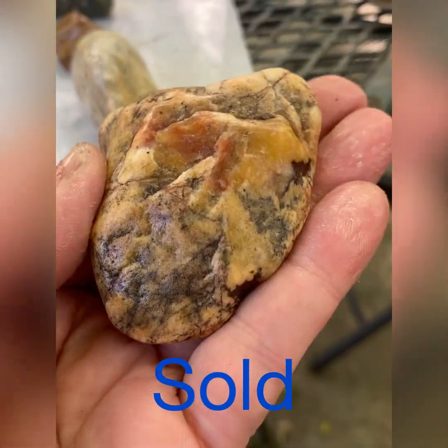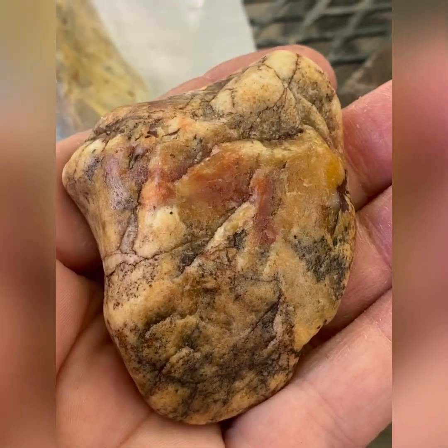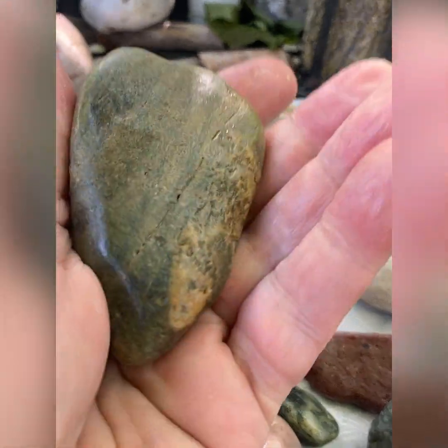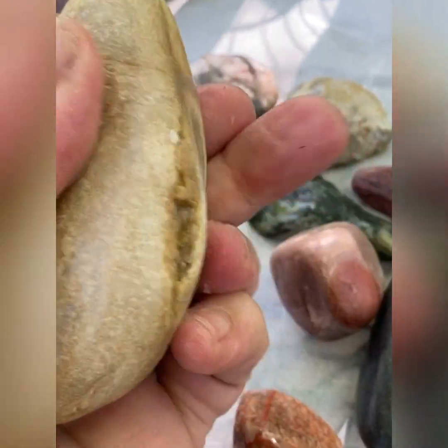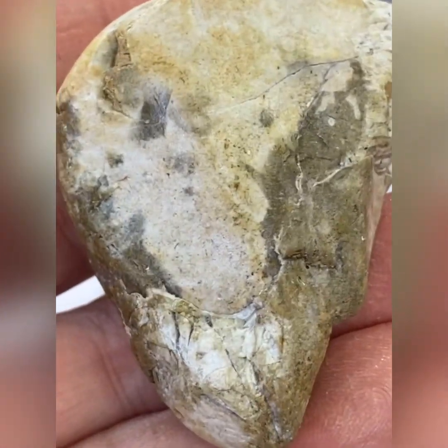That's a beautiful one too. Wow. That's not a fossil. It's just a beautiful quartz mixture. Here's some chert. There's some of that green rock with the calcite. That's a nice banded. It's got some bands in it somewhere. I believe this is chert. This is chert, for sure.